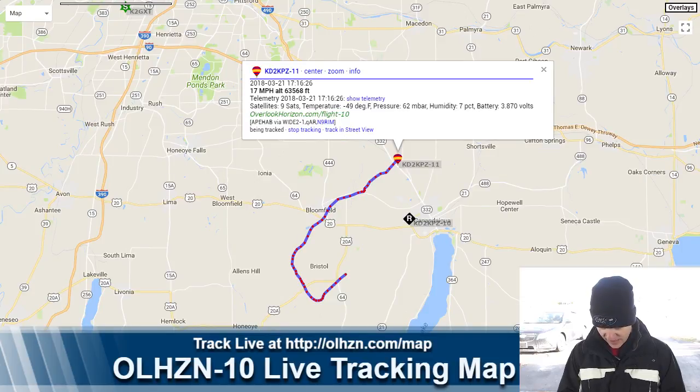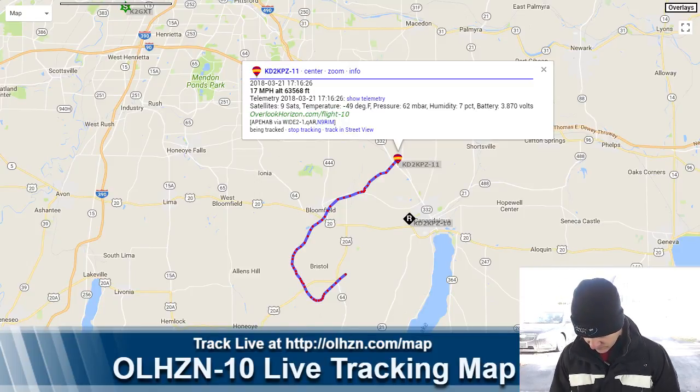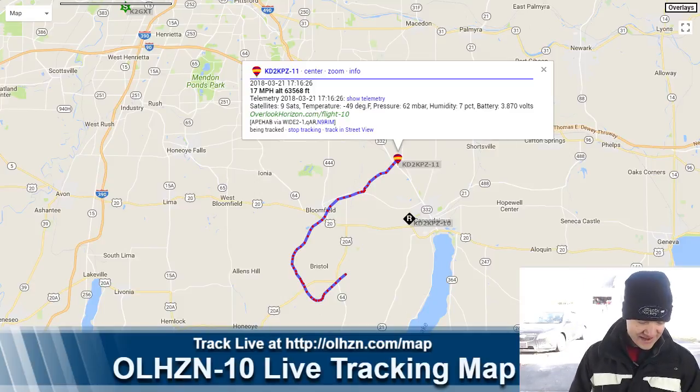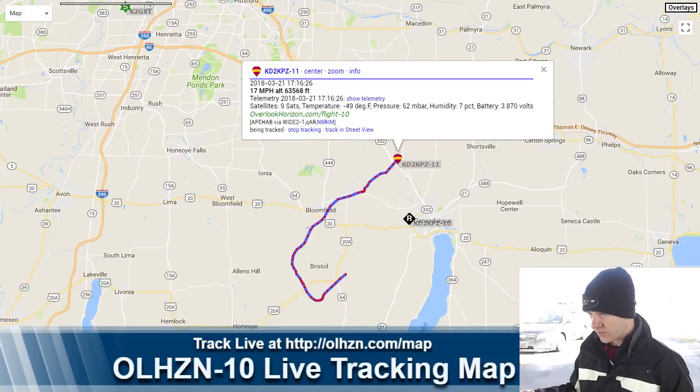64,000 feet was our highest altitude reading. Let's see if I can get back to it. The highest altitude was, there it is, 64,388 feet, and then it started coming back down. We got one broadcast after it came down, and then nothing after that. That's a little bit strange, because it did drop. I would think the balloon burst caused the whole thing to go foobar.